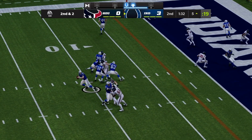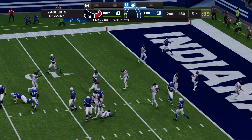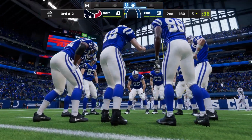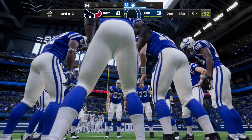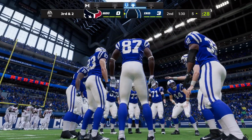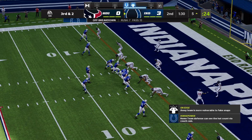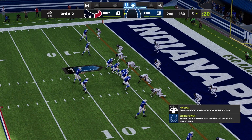Manning now to throw. And that'll fall incomplete. He was hit just as he let that go. And now it's 3rd down. So many times we've seen him try to escape the pocket and do something with his legs, but in this case, the pressure was too intense and he made the wise choice to just get rid of the football and make sure no one was going to get it. After the incompletion, here now, 3rd and 2.